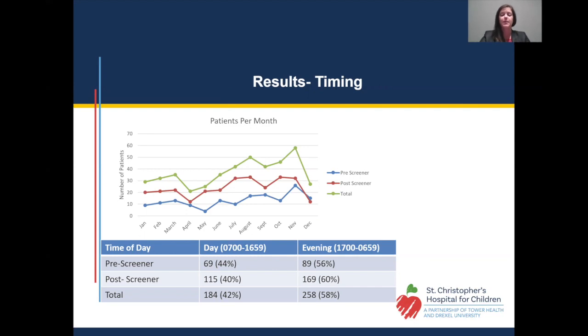A second spike appears around November, which could possibly be secondary to familial holiday stress, although it does drop dramatically in December. The chart below the graph depicts the time of day to presentation to the ED. It shows most arriving in the evening, which would be after school and after parents return from work.